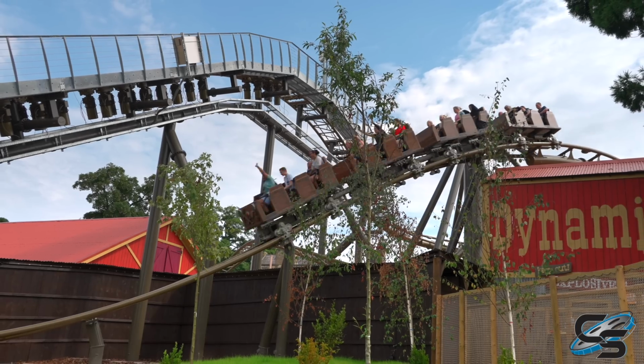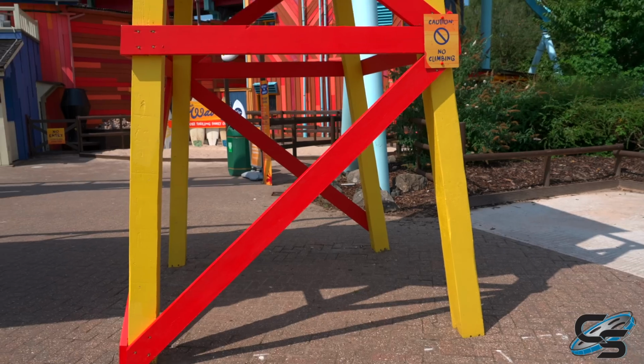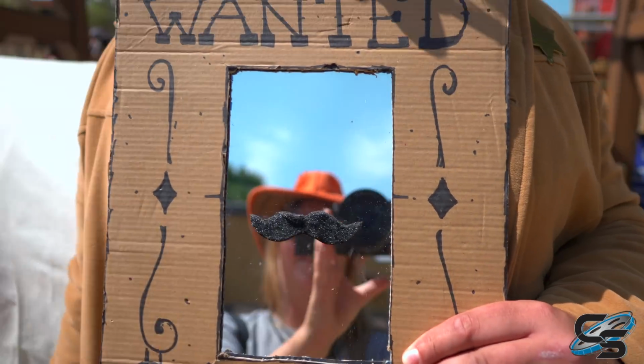Our first ride on Gold Rush was really fun. Knew nothing about this going in, so I was like, wait, what? My brain is not computing. It's like, huh, gotcha. Our biggest spite of the whole trip would be on the very last day. The wave is closed. Oh, that's pretty good. Have you seen this person? Uh-oh. I think I gotta go, dude.